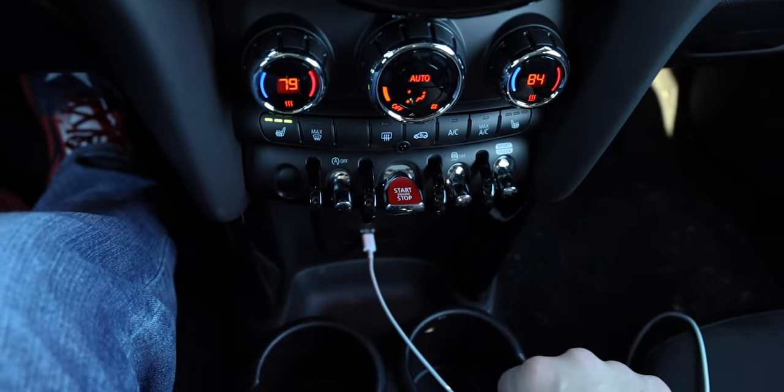Ready, set, go. Not the best at launching. 60. Zero, sport mode.